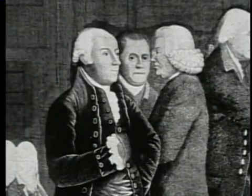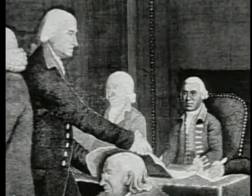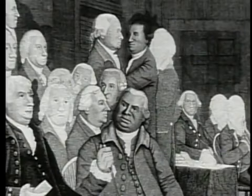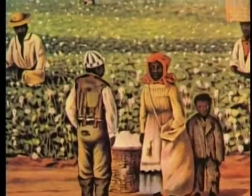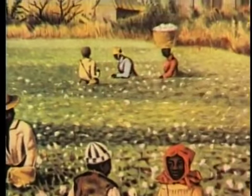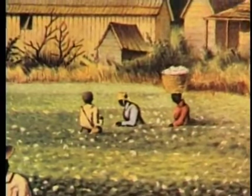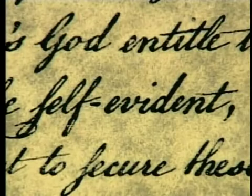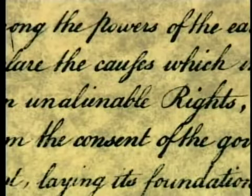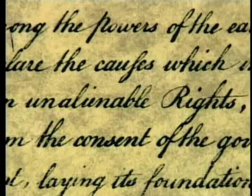The delegates to the Second Continental Congress would have been amazed. When Jefferson wrote, all men are created equal, he was not literally referring to human equality as we would understand it in the 20th century. Since that time, the words of the Declaration have been open to interpretation by anyone who feels mistreated by those in power. Look at the language of the preamble.